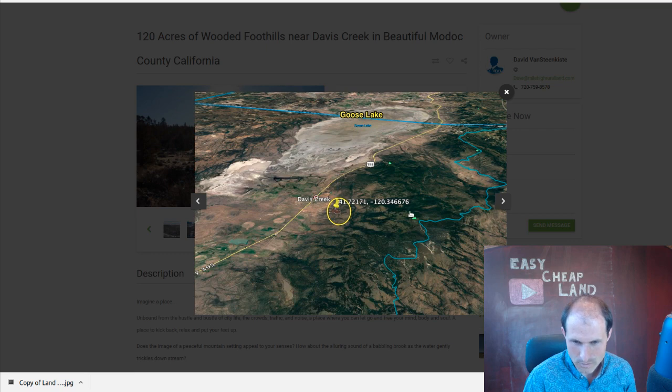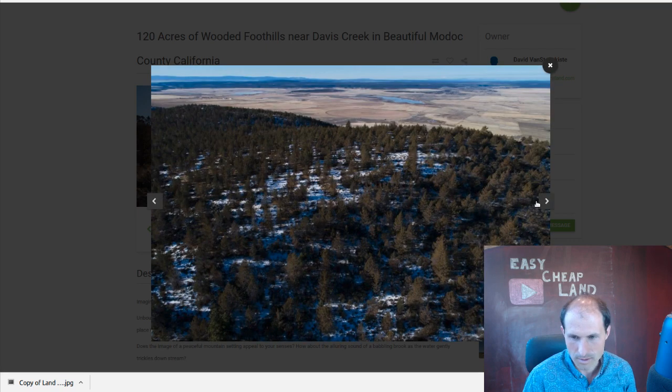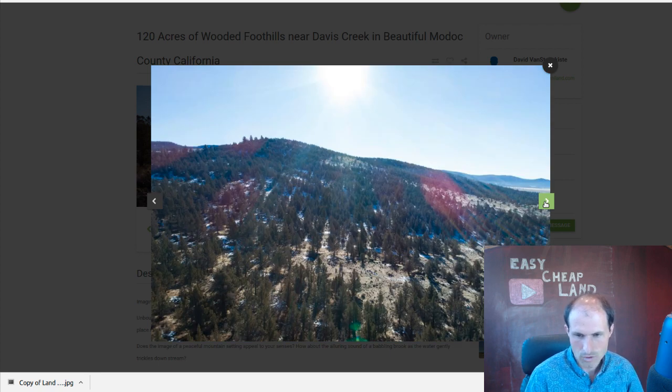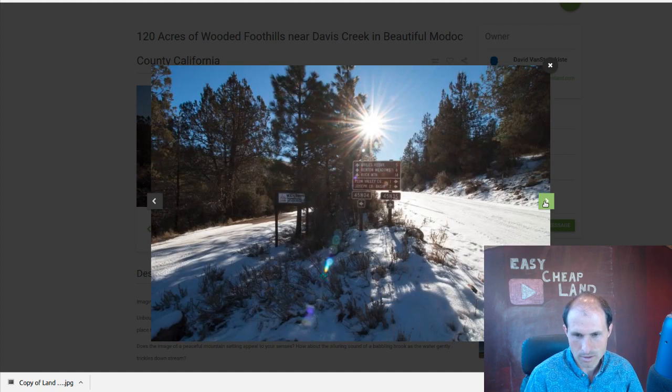It's in the mountains. He's got GPS coordinates. Look at that. This must be a drone photo or something. But there's a bunch of trees. Looks like a good place to go build a cabin. Cabin in the woods. Make a secluded driveway back into the property. Looks like it's got a bunch of government land around the area.